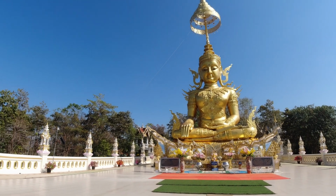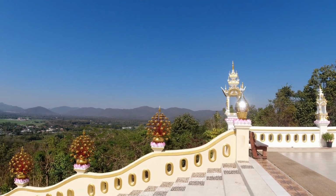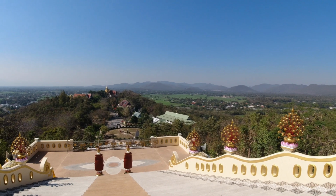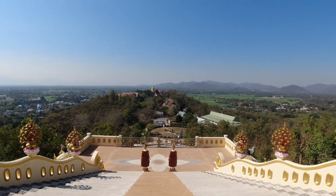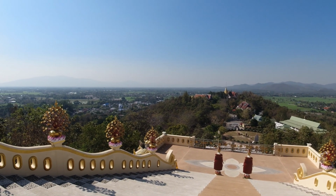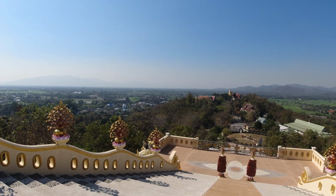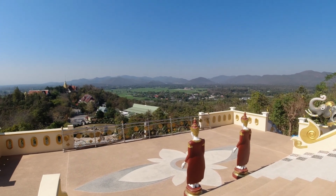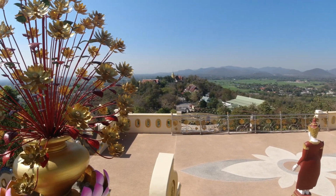Let's pan around and we'll see down towards Chiang Mai, back in there where we were just a while ago, and the mountains of Chiang Mai city. A little bit hazy today, but not as bad as it's going to be with the smoke pollution. Here we are, more views of the valley, panning around.